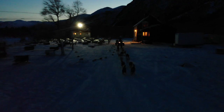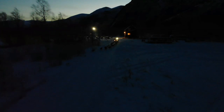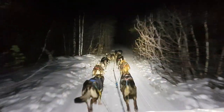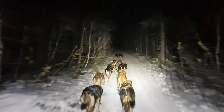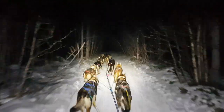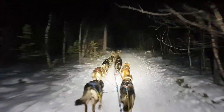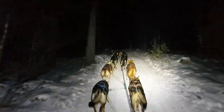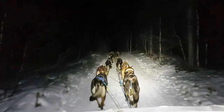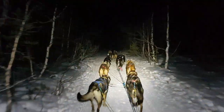Heading out again now. This is our last round. So about 20 kilometers to go. And this is all gonna be by torchlight because it's dark now. But that's okay, I've got a nice strong headlamp which is designed just for this job. So that's good, I can see plenty because I have to be able to see the lead dogs to make sure that they're going the right way and make sure that they're not limping. So the whole time, this is pretty much my view. And I'm just watching every single dog.